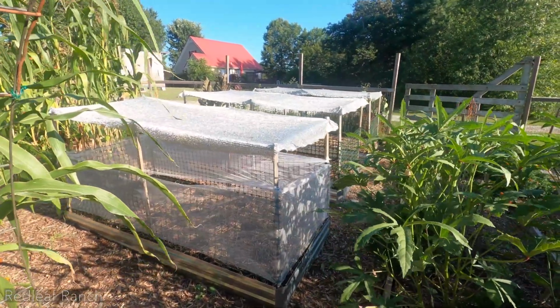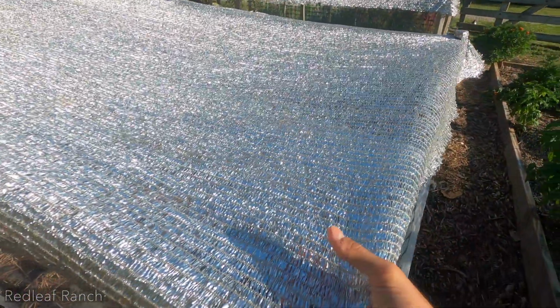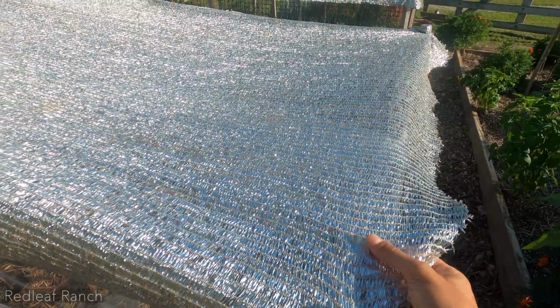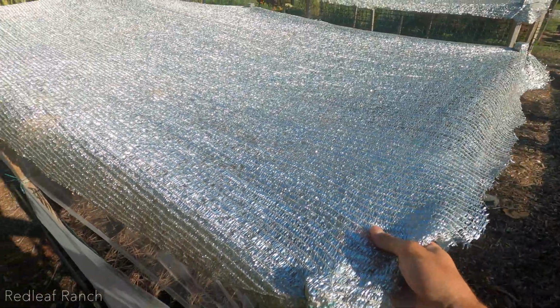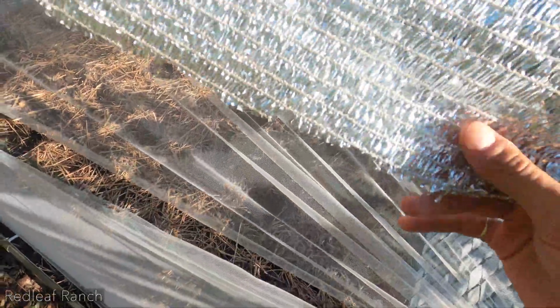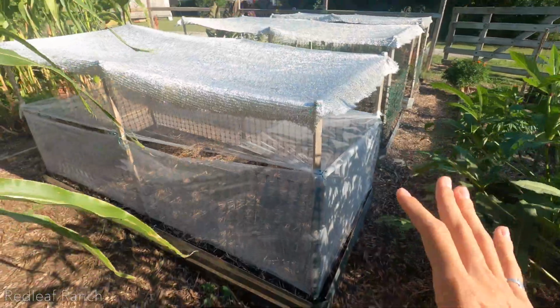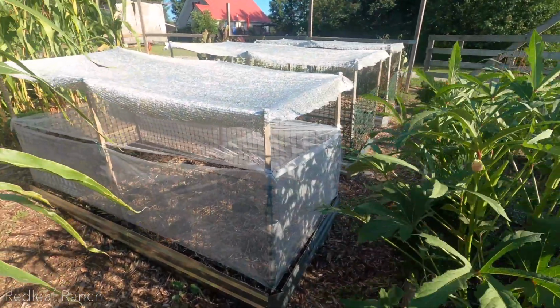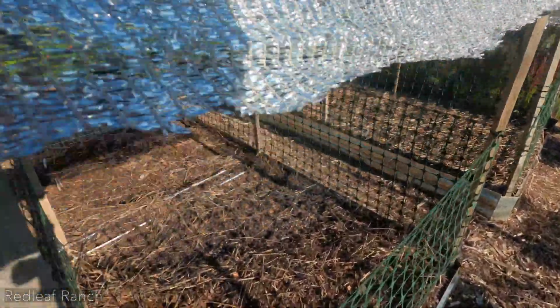So the seedlings are still very young and vulnerable, so I decided to put some of this, I think it's called Luminette material. Dom and Jerry use it for the greenhouses to provide shade, and these are really cool because they allow light in and give about 60 to 70% shade, but they also reflect heat, so it keeps it really cool underneath, and it allows the moisture to settle in and hang out, and it doesn't dry up so quickly.